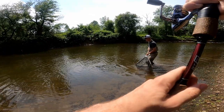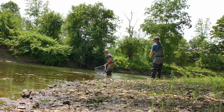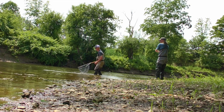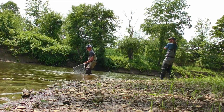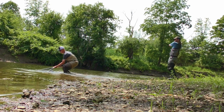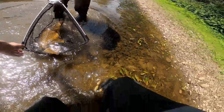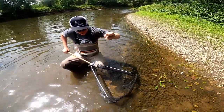Dude, that's big. It's a big one. You gotta go for it. Oh yeah. Oh yeah. Let's go. First carp ever. Look how thick he is. I know, that's what I'm saying. Oh my god. Big old bowls.